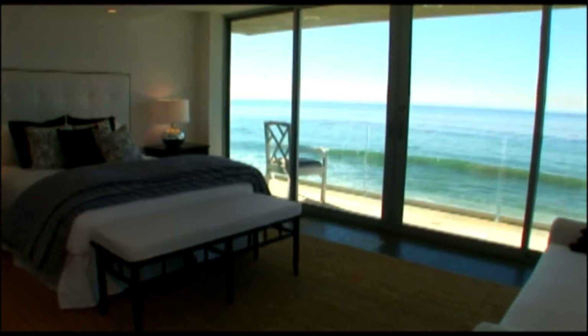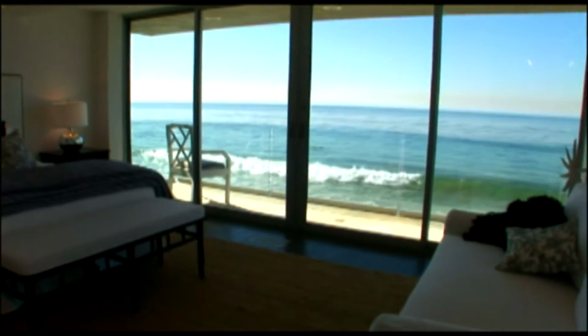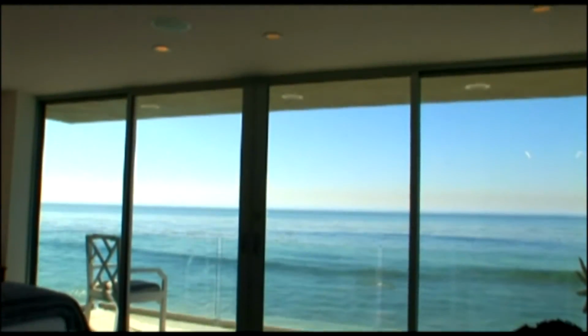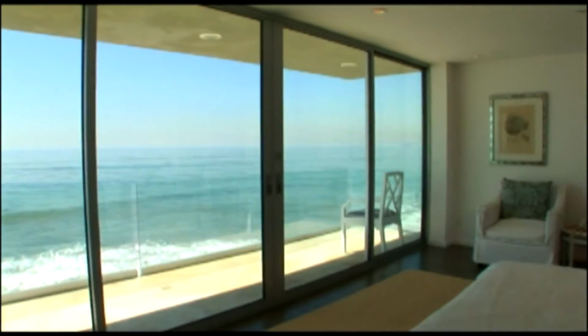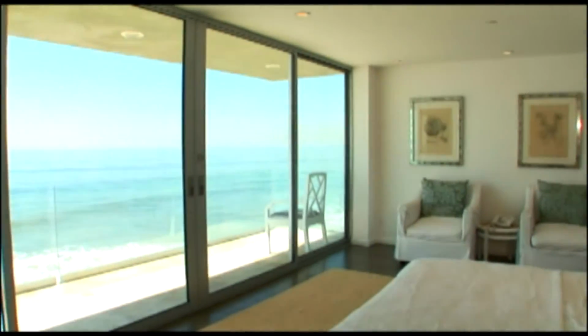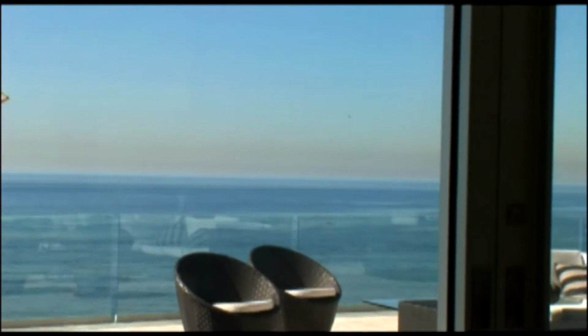The use of full walls of windows makes each room magnificent. The idea behind this house was to have full windows and doors from the floor to the ceiling. This gives you views from the entire house to the ocean. They're all made by the company Fleetwood.